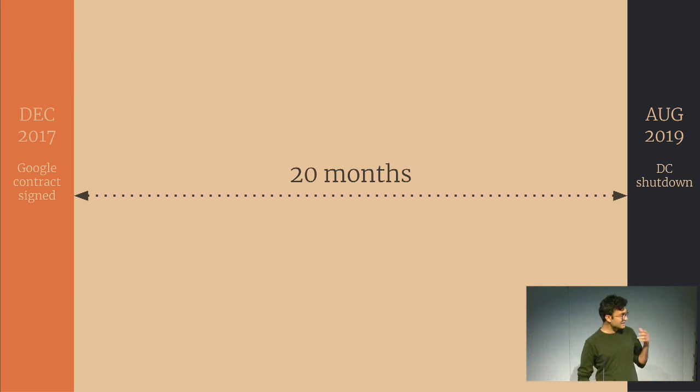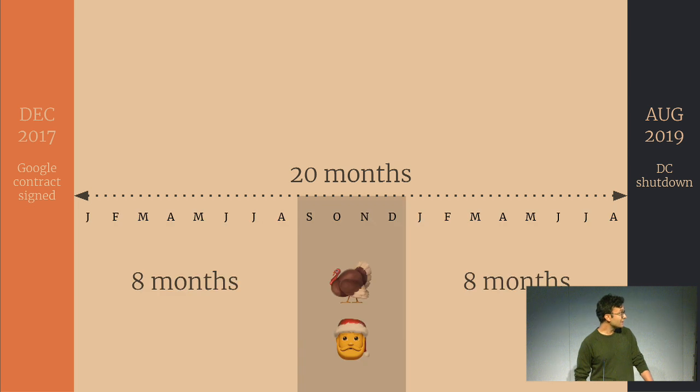And this is because the monolith, as it has existed for a decade, cannot survive in just one of our remaining data centers. So we really had to get moving on figuring out what we would do when this DC shut down.